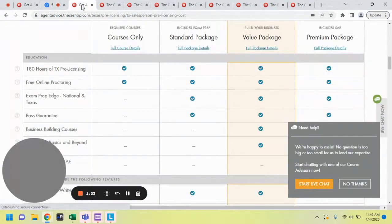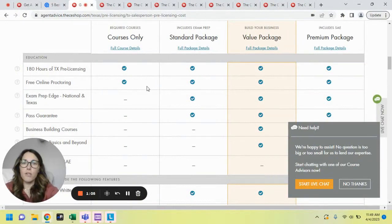Okay, let's go ahead and take a look at those package options. As you can see, they have 4 different options for you. And while all of these are going to get you what you need in order to pass the course and the exam, I would recommend going with either the standard package or the value package. The value package is going to give you a little bit more. You're going to get some additional resources and course features to help build your business after you pass that exam.